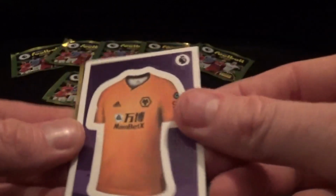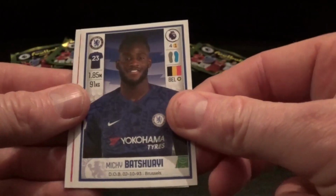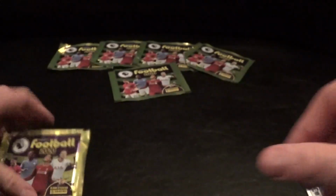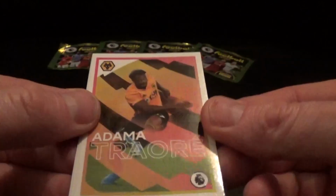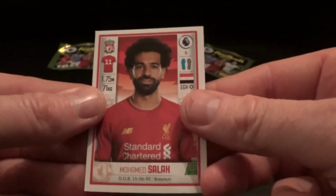Ooh, nearly through the packs, guys. 32 pack opening here. Deeney. We have the Wolves kit there. Pretty cool. Sacco. Madison. And an Elite Aubameyang. Alexander Arnold. The trio for Newcastle United. Kovacic. Batshuayi. Martinez. Packs coming up, guys. Townsend. We have Traore. Pretty cool one, actually. Not had one like that yet. Joe Hart. Dan. And Salah.